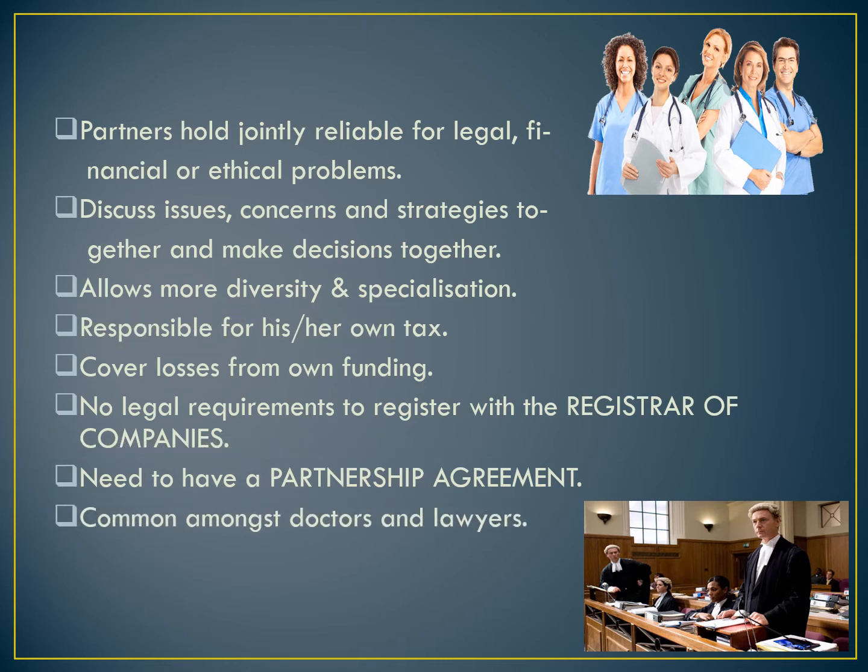Partnerships are common amongst doctors and lawyers. So a group of doctors will form a practice. That practice will be known as a partnership. Lawyers, same. You might have a lawyer that specializes in property law, another one specializing in tax law, and when they come together now, they have more knowledge.